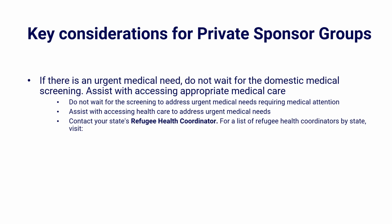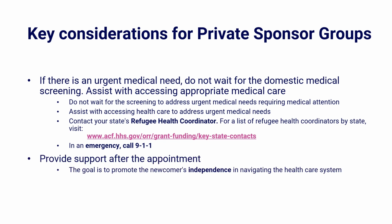Also, contact your state refugee health coordinator, as they may be able to assist with referrals to a trained network of clinics to address urgent medical needs. Medical emergencies can be addressed by an urgent care or hospital emergency department as appropriate. In an emergency, call 911. Provide support after the appointment.